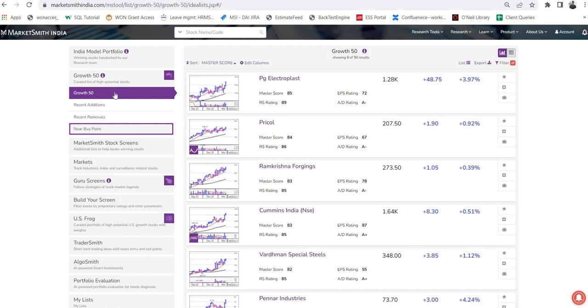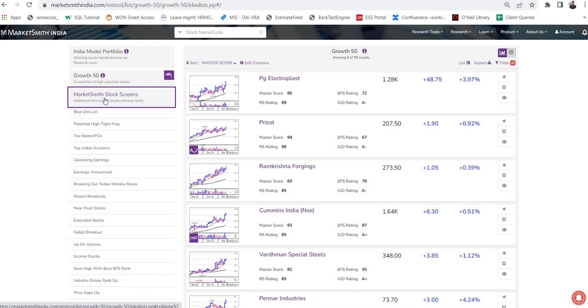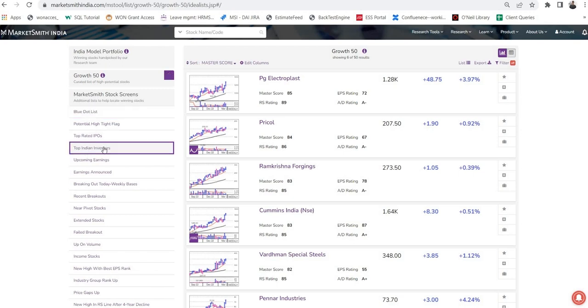Near buy point are the stocks that are just breaking out of a chart pattern or nearing a buy point. Further down, the MarketSmith Stock Screens section gives you quick access to more than 20 stock lists, again based on time-tested quantitative criteria. To give you some examples, you can see all the stocks that are currently outperforming the market in the blue dot list. You can see what other top investors in India are holding on the top Indian investors lists.